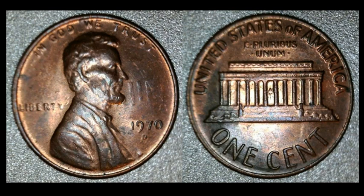1970-D. Now this one's pretty cool. Just a good old Lincoln Memorial Cent. The reverse set of dies looks a little bit deteriorated, but the big selling feature is going to be these strange lines in front of Lincoln's face. Okay, and so what we have here is a clashed die example. You can even see a little bit here on the reverse. It's not nearly as strong. You can see a little bit in the base here, some of that clashing.